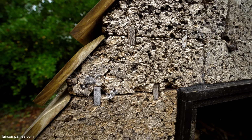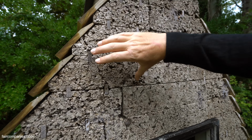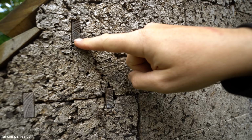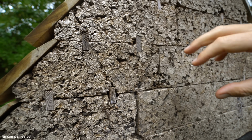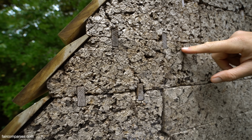We wanted something that was fairly simple to make. A benefit of putting in these dowels is that you've got a cork block of certain geometry, and all you need to do is just put some slots in it and you can join it together. Whereas the tongue and groove system that we're using requires milling away more of the volume of the cork in order to do that.